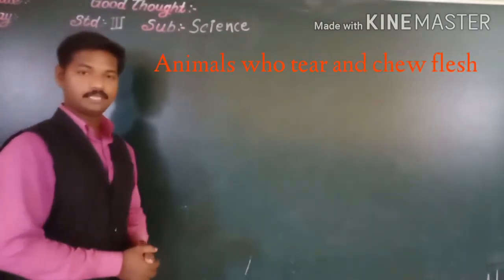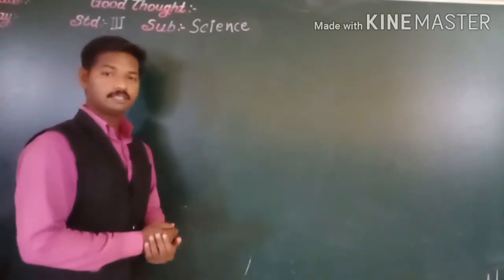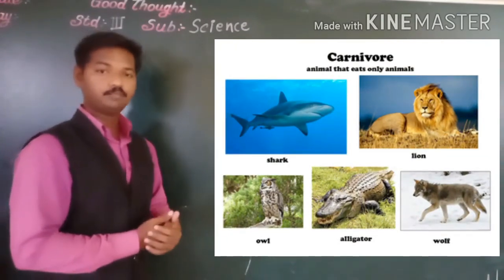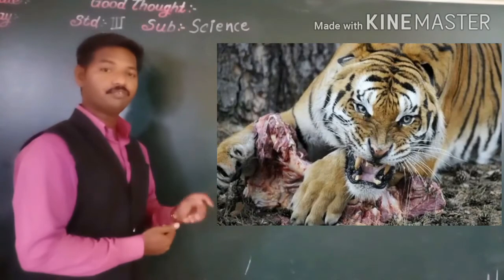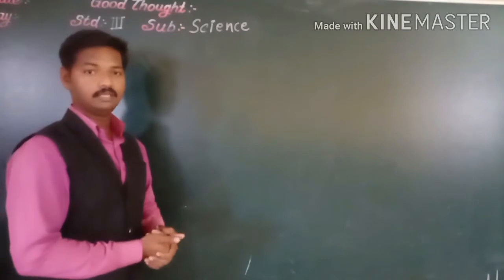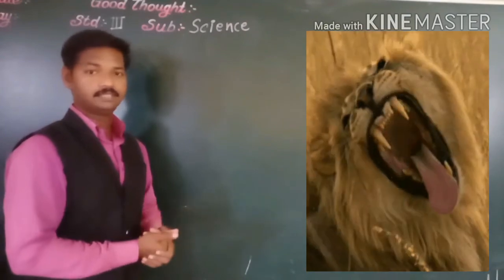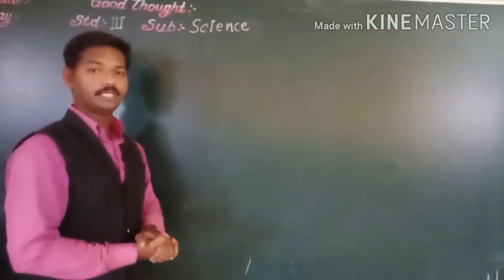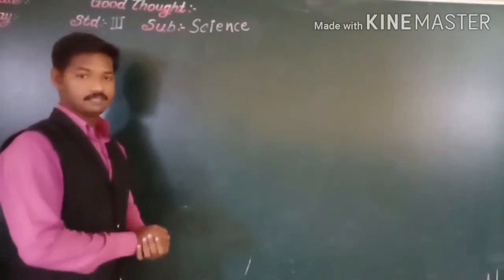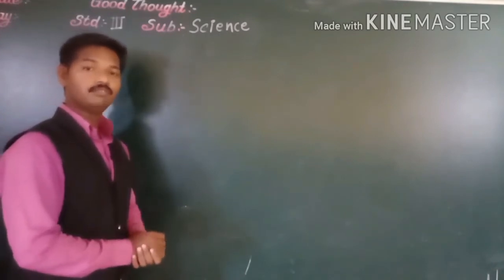Now the next type of animals, animals that tear and chew the flesh. Carnivores such as lion, tiger and wolves have sharp, curved and pointed front teeth to tear the flesh. As we know that they eat the flesh of other animals, to tear the flesh they need sharp and pointed front teeth, and their back teeth are flat and broad. These are helpful for them to chew the flesh.